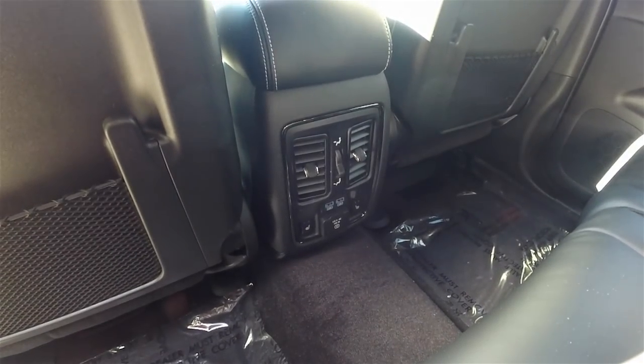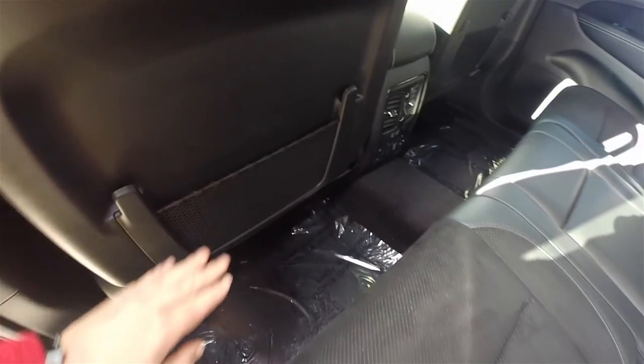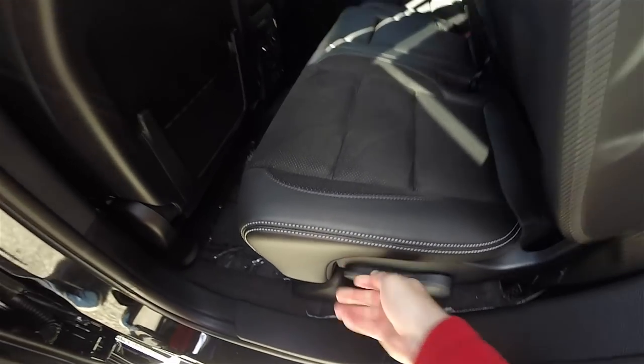Rear passengers also have positional air vents with panel distribution, two USB charge ports, and heated seat controls. And folding the seats is easy, just lifting up the lever on the side of the seat.